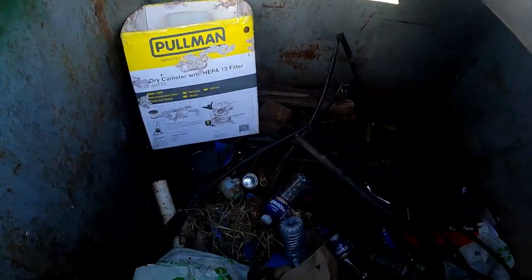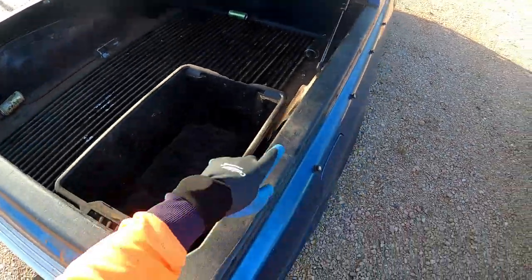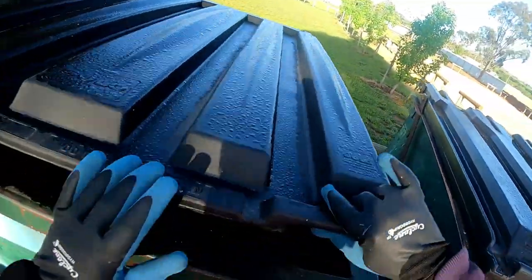Just spotted that there's some in here. Thought I'd go through this. So, did I just see a light? No, I didn't. But yeah, I'll show you a bit of the water today and that sort of thing. Still got a couple left over from the last pickup.